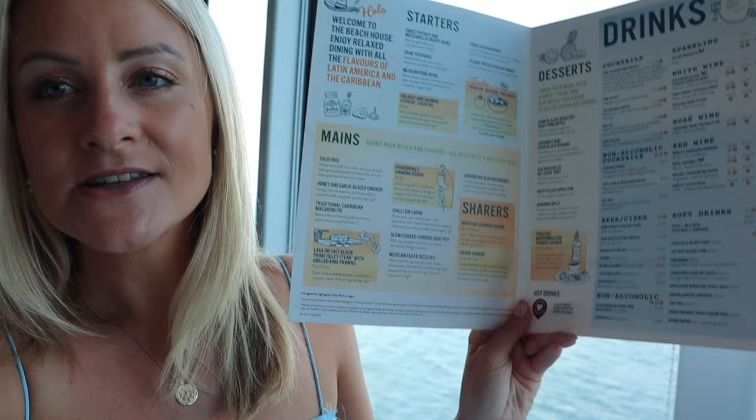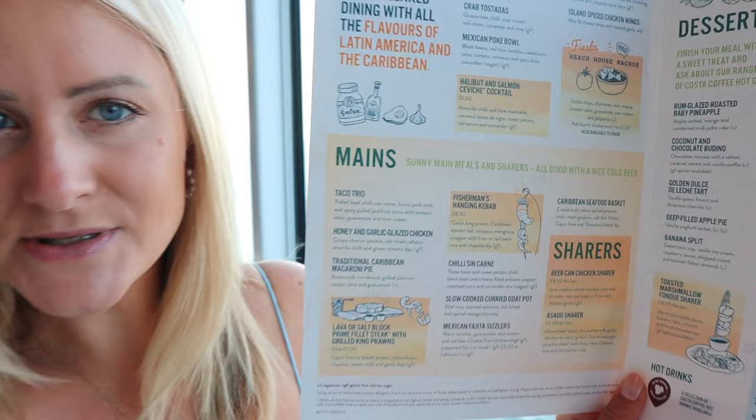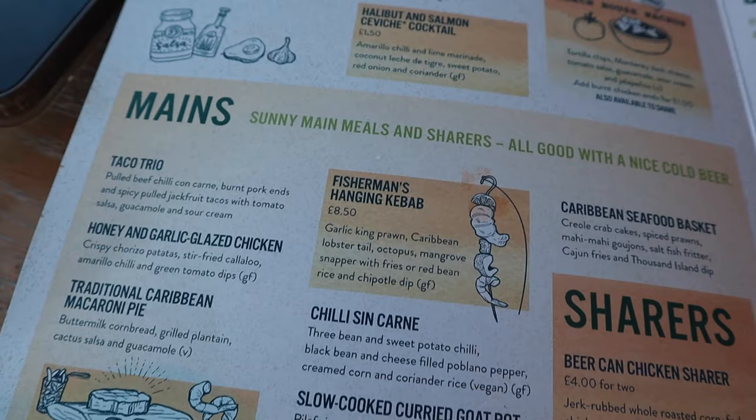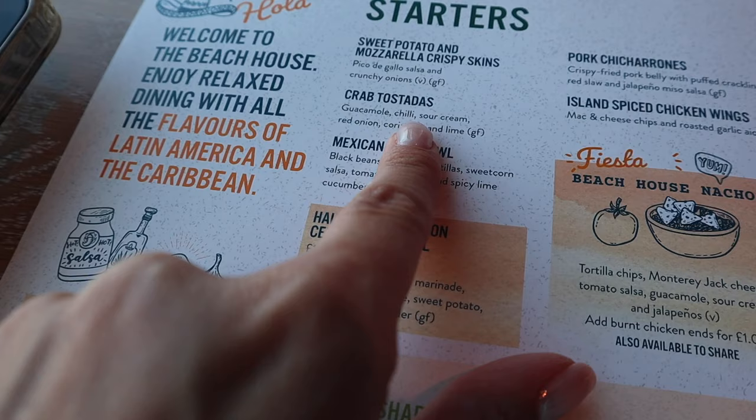But why I'm coming on here is to tell you, I'm actually quite gobsmacked about this. This is our meal tonight. I will show you up close. Most of it, you won't see a price next to it, and that's because it's actually included in the cost of your cruise. So there are a couple of things. For example, if you want the halibut and salmon ceviche cocktail, it's £1.50. So yeah, absolutely loads of choice on that. The menu you could choose that are included.